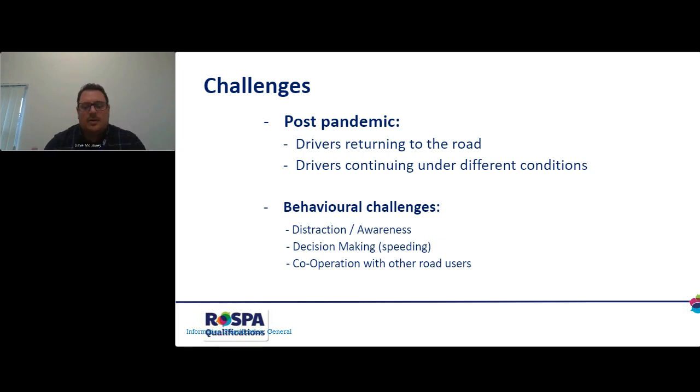Secondly, the cohort of drivers that were continuing to drive, but under very different conditions as well, with lighter traffic posing less risk to drivers. So a lot of organisations that I was talking to around that time could see a reduction in standards through an increase in risk and incidents that were happening. So there are some common solutions to these challenges, which, following on from Penny's presentation, includes defensive driver training at the core.